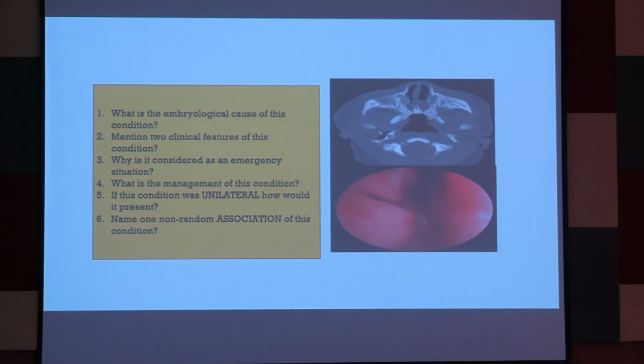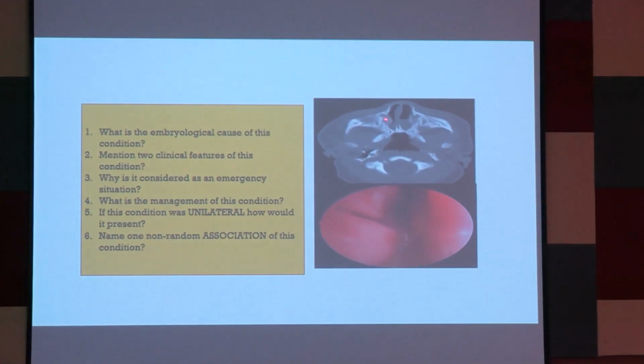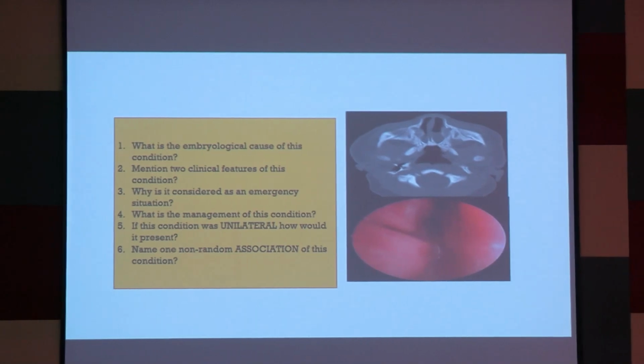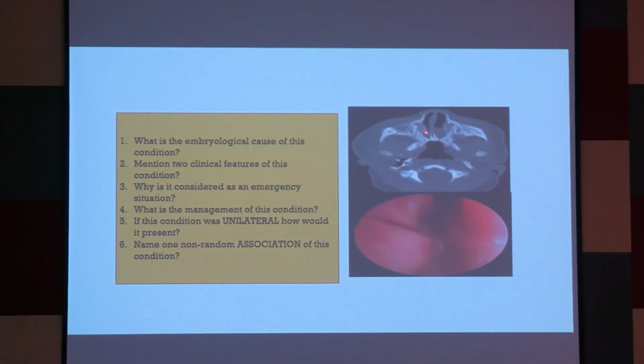Choana means what? Nasal cavity posteriorly where it opens up, right? That is choana. You can see the choana is blocked bilaterally, right? So there is this white thing is bone and little bit blackish, this thing soft tissue. So it has been blocked with both the soft tissue and bone, right? This condition is choanal atresia.